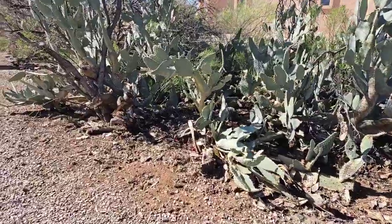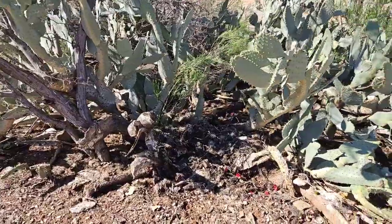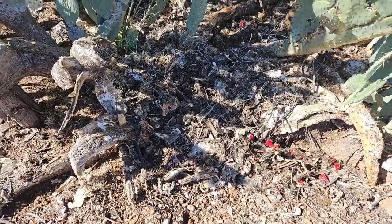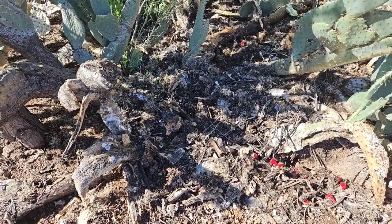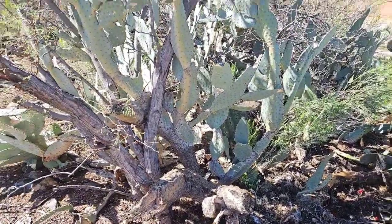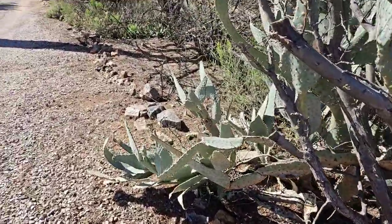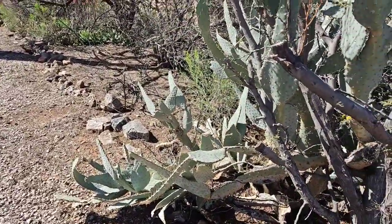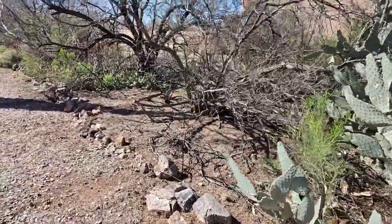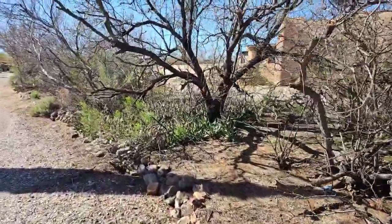This is what the pack rats have done to one of our areas of cactus. We didn't get to it soon enough, and this is how they destroy it. See that? Yeah, it's a mess. So we've got to tear out some of the cactus, and this portion has fallen. We've got to get this out of here too. It's something that happens. If you don't get to the pack rat soon enough, they just end up destroying so much.